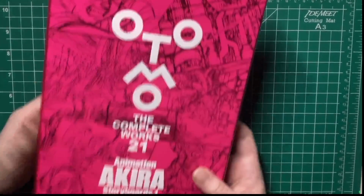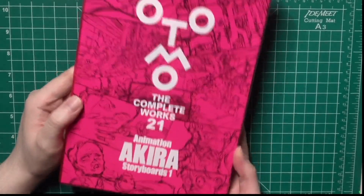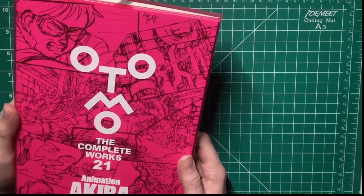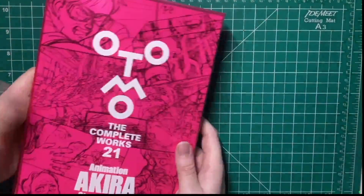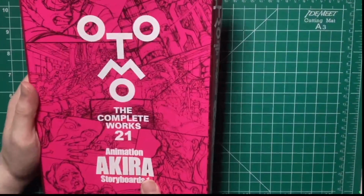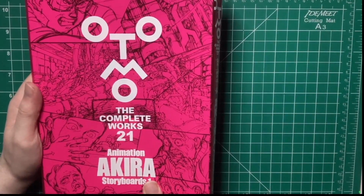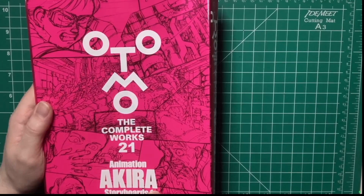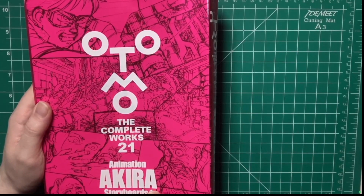Also, these drawings on the cover, man, great stuff. It's probably directly from the film. Maybe it's not though. I don't know, but maybe from the storyboard itself. But yeah, so you should definitely check this out.